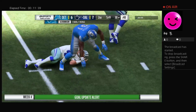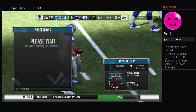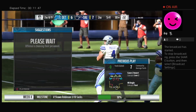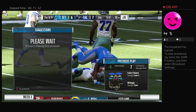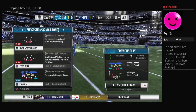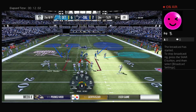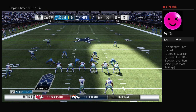And the Lions pressure too strong. Down he goes. Sean Robinson coming up the middle, gets him there for a loss of about 9. And they need to work to at least get some of this yardage back after the sack. 2nd and 19.